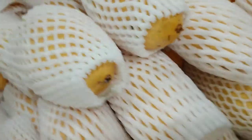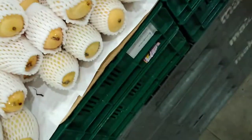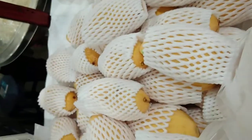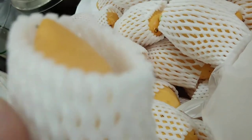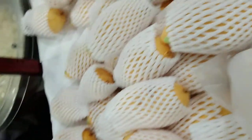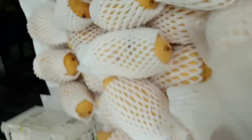Look at these mangoes, wow. You must of course check them as everywhere. Now, yes, oh, there's even a sticker on it. Look at this, there's a sticker on it. It tells you in Thai language what kind of mango it is. No, it's not this one, this is. So, 1, 2, 3, 4. The trick with these mangoes is you buy them, so then I put them in my cart and go later to the weigh station.